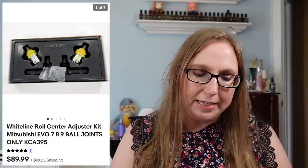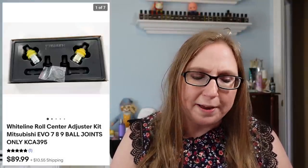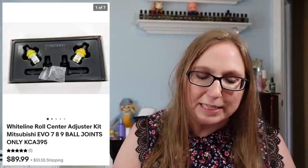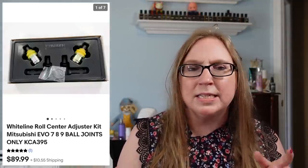Next thing I have, this was a car part for a Mitsubishi EVO. I don't know my cars, so bear with me. Anyway, these were ball joints. I have no idea what those are and what part of the car they belong on. But Eric and I found these at an auction. They were missing something else within the box that they were in, but they still did sell for $89.99. And I'd say we paid less than $10 for those.